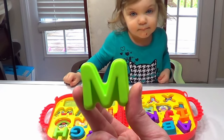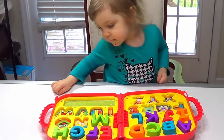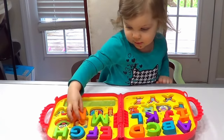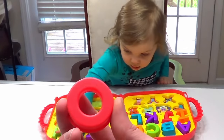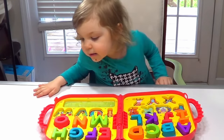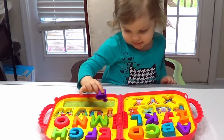What letter is that? M. Good job. Where does the M go? What letter is that? N. Good job. Where's the N go? What letter is this? O. Good job. Where's the O go? What letter is that? P. Good job. This one. Where's it go?